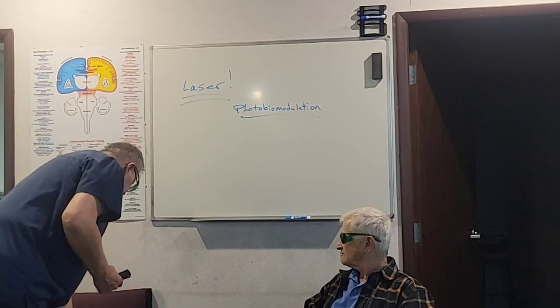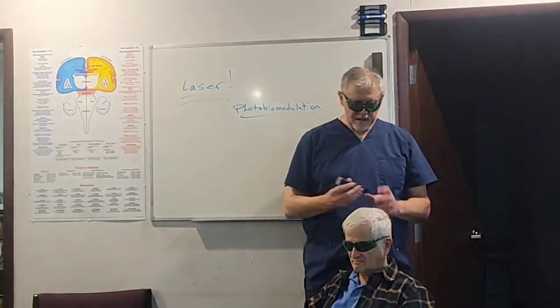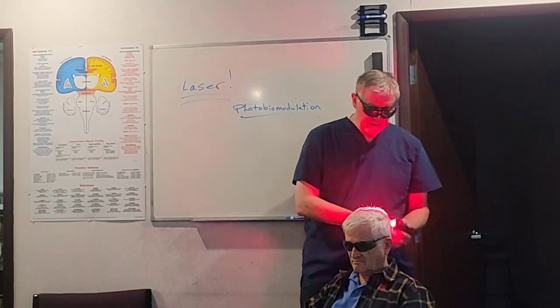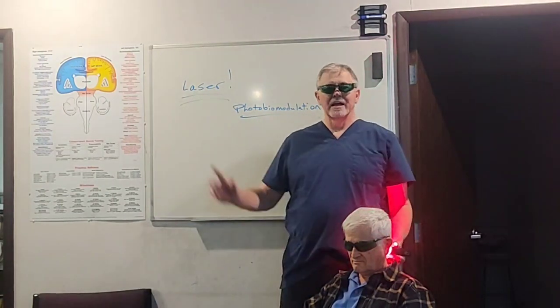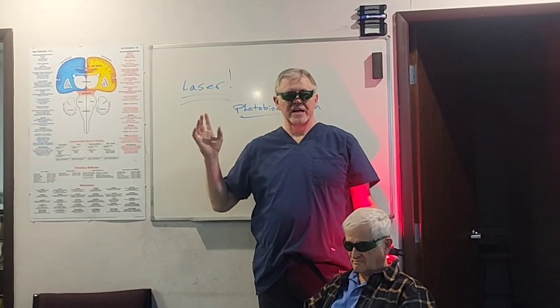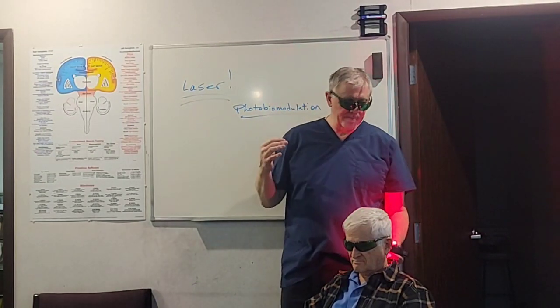Right. So we're going to start with, if I'm going to the back here, my first area that I'm going to illuminate. And laser is called photobiomodulation. That's the technical term for what laser is. And we're in the back.